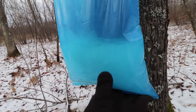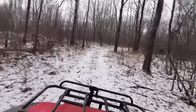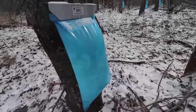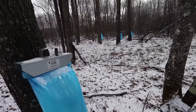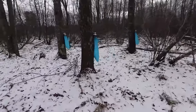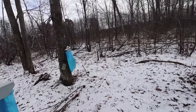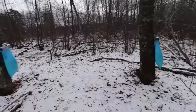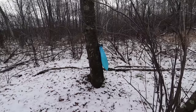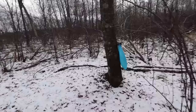That's pretty solid in there. I got quite a bit back here, but it's going to have to be pulled and thawed. I never thought about it before. Usually if you have some in a pail and the top part of the pail freezes, you just take that and toss it because that's just water. But when it gets down to 15, 16 degrees at night, the whole works is going to freeze.